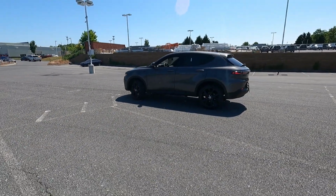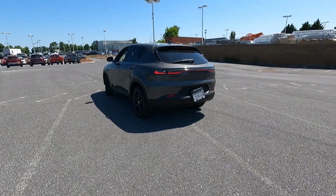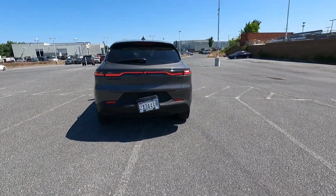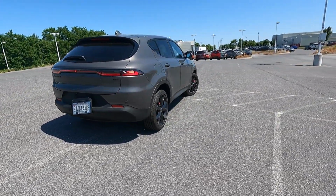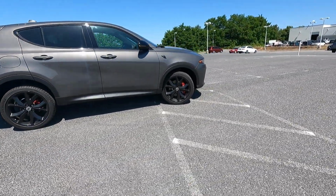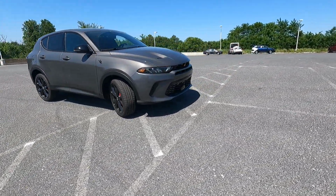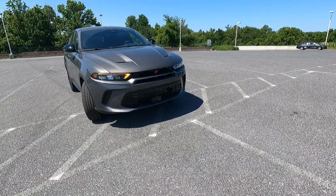Oh, there we go. Okay. But so as I stated before, technology-wise, 12.3-inch cluster right here with this 10.25-inch Uconnect infotainment. It does provide a lot of information. I do like the graphics. I have to say it's way better than the old Uconnect that they did have in the older products. The response, everything, the feedback is great.